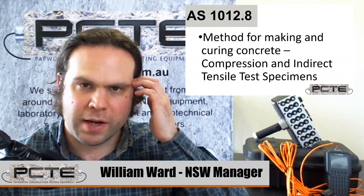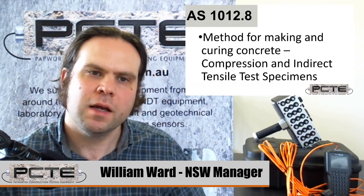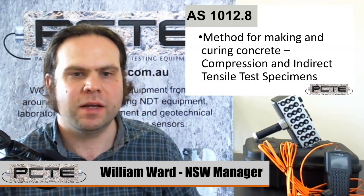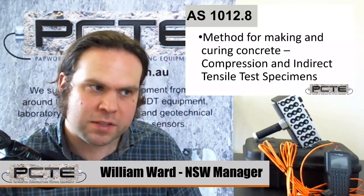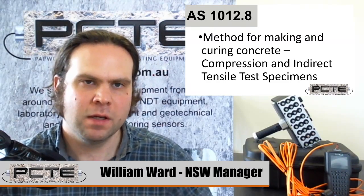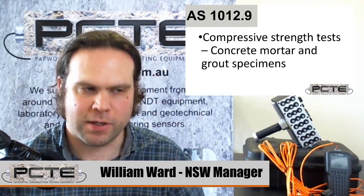So, continuing to talk a little bit about the Australian standards, AS 1012.8 defines the method for preparing a compression or indirect tensile test specimen. There's also another section of AS 1012 which defines how to take the sample of concrete that's going to be cast into the test specimen. And 1012.9 defines how to break that specimen and capture a strength. So the geometry and the basic details of that specimen are 1012.8, and then the actual details of the test is 1012.9.